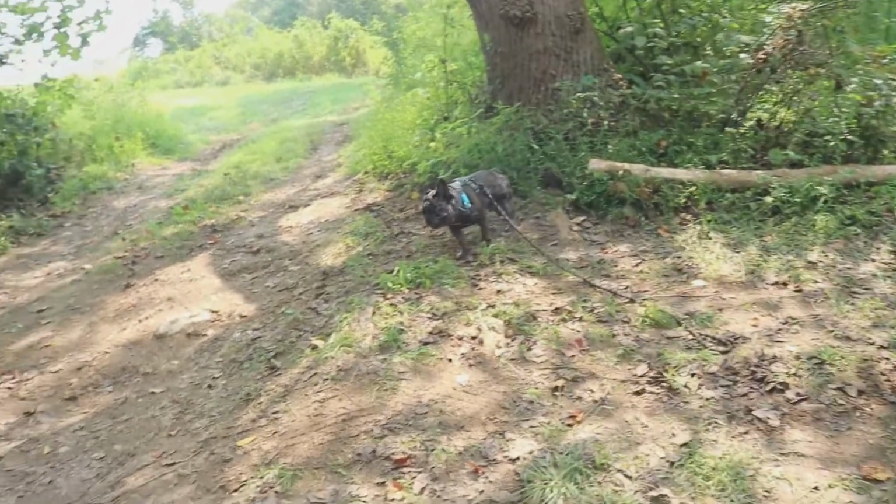Super truck. Hey buddy, where you going? We're trying to have an interview here. What are you doing? All these woods.